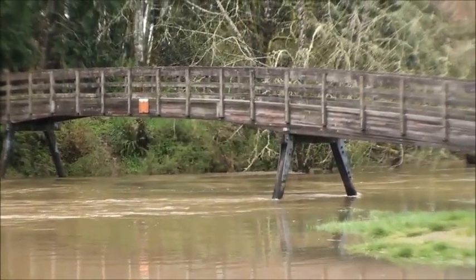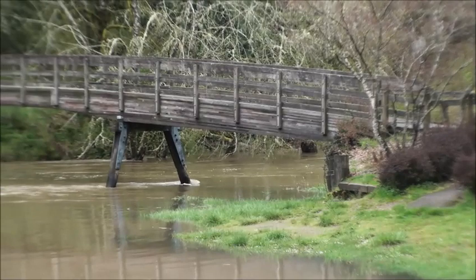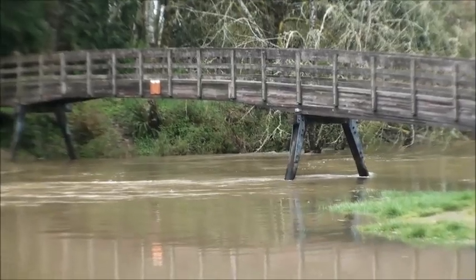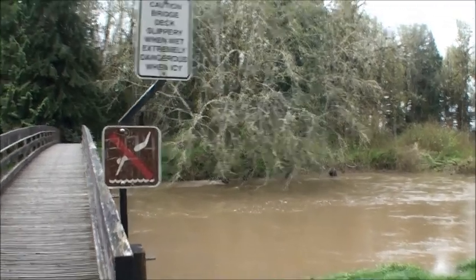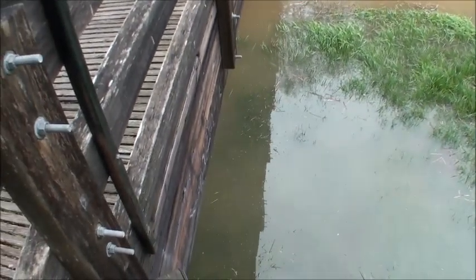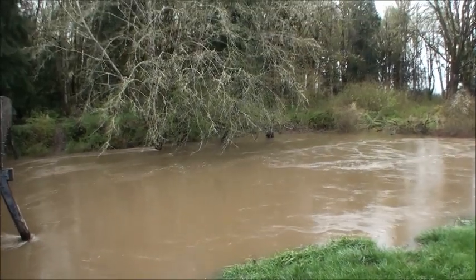Used to be able to walk underneath the bridge right there by shore. I don't think you can do that now. Let's go over on the bridge and take a look and listen to the sound of the rushing water. Trees underwater. Right there, last time I walked underneath this bridge just to check it out. That water is flowing.